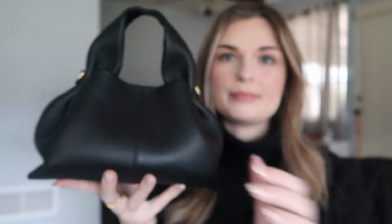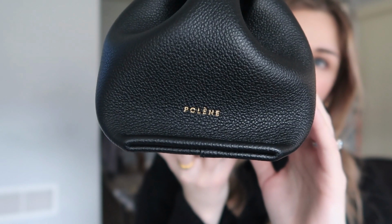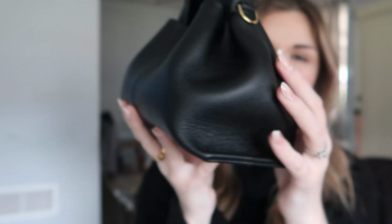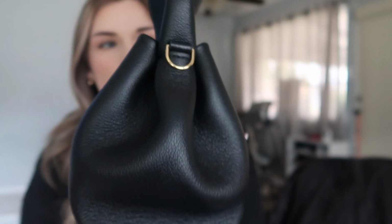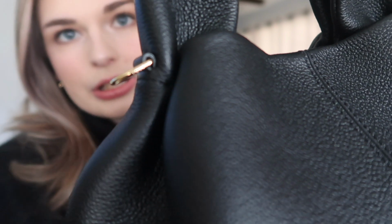What I love about this bag is it literally is just like a little croissant. I don't know how else to describe it. Details, so on the side here you have the logo Polene. It's a very structured bag while also being very malleable. So on this side you don't have any logo. What's really great about this brand is they do not skimp on the details.